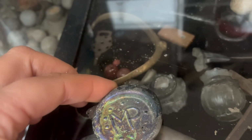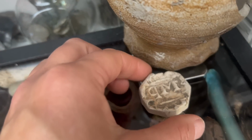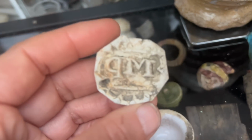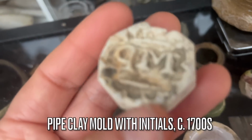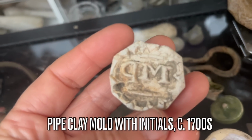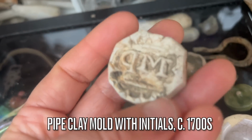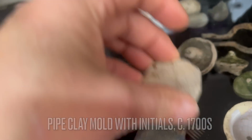Now, at the end of the year, this was found on the incoming tide in mud. This was found right up high against a back wall very recently. It's this wonderful mould for a seal made out of pipe clay. It's 100 years older than the bottle seal. And it also amazingly says MP. So you'd have to print it like that.